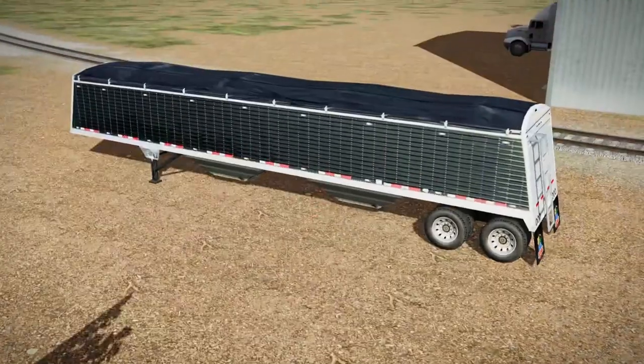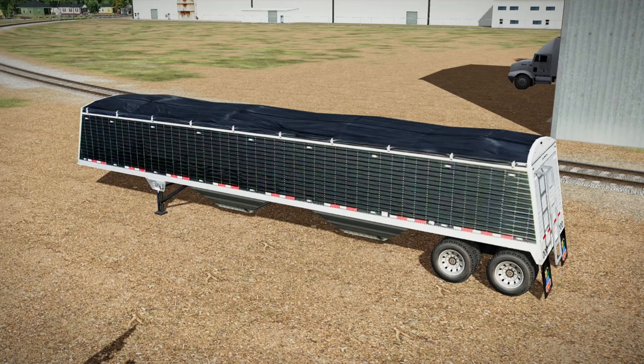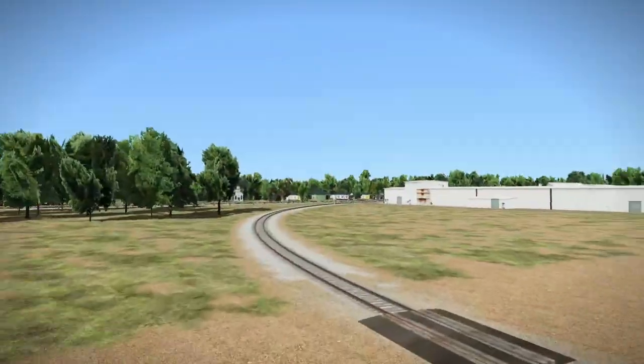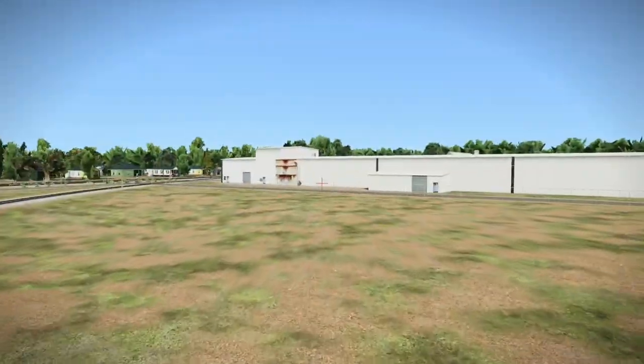But another thing is, look at this tractor trailer. That don't look like an old school Run 8 model to me. That thing looks really darn nice. And yeah, another thing I'd like to go over really quickly is the grass texture.